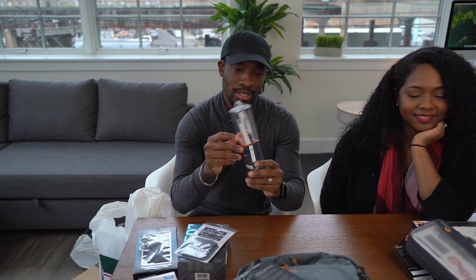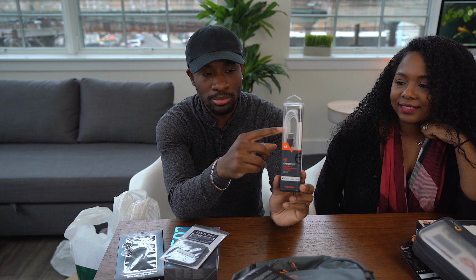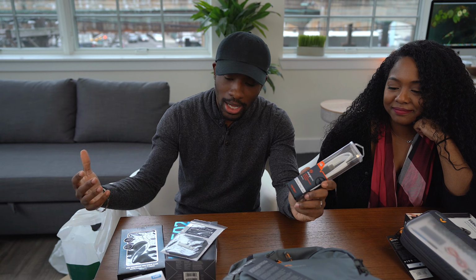I also got a little lightning cable here from Ventive. This one is actually really durable. Figured why not? You wanna make sure you have everything you need with you. That's the whole idea here.